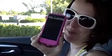It's so easy. And what better way to show you than with my new birthday present, the iPhone 4 that my wonderful husband got me, who's filming, my cameraman. So basically, we already paired our phone. All I do is turn my Bluetooth on here, push a button on the steering wheel and say pair, and it'll pair up my phone. But here's the great part.